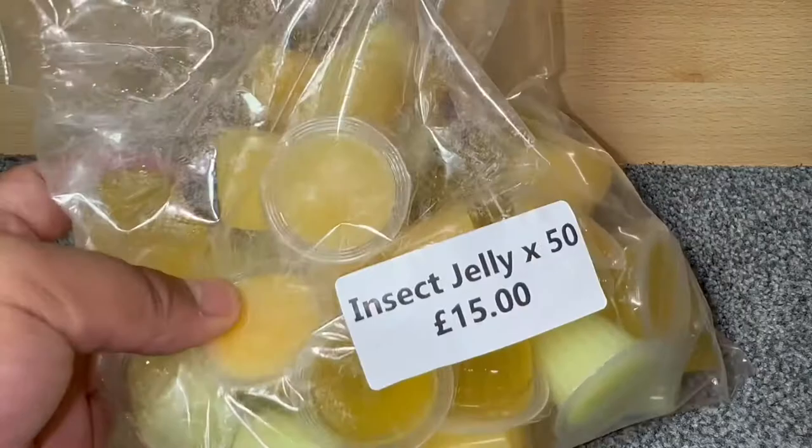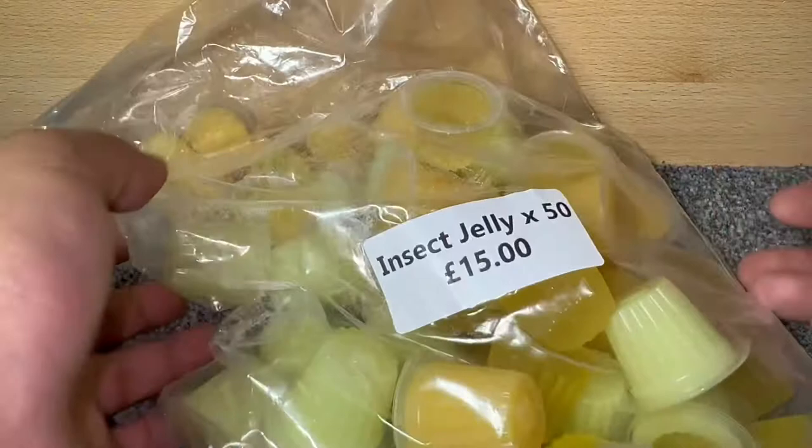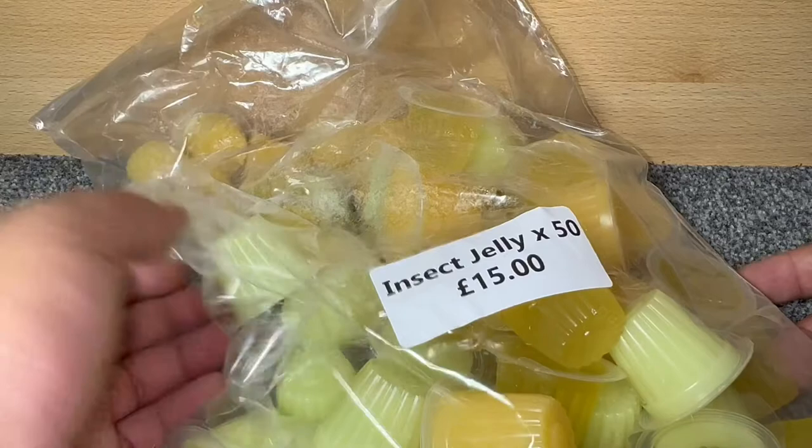And then the last thing I got from this gentleman was some insect jelly pots. He did a bag of 15 pounds, an absolute bargain, because typically with these jelly pots you'll see in the reptile shops they'll go for about £1 a piece. So 15 pounds for 50, you just can't go wrong, can you? So I got a bunch of insect jellies.